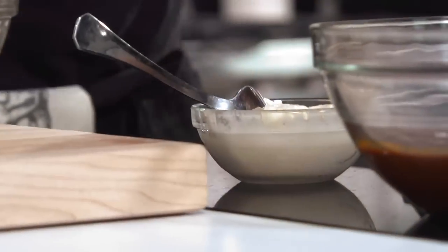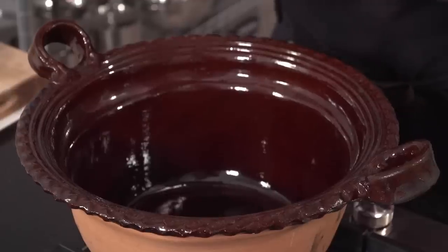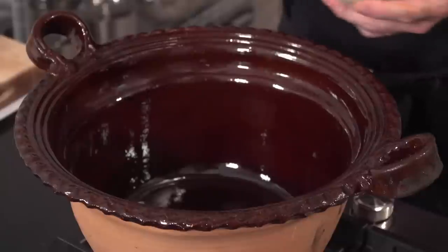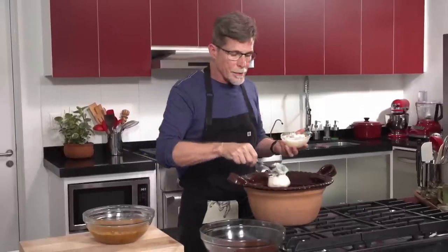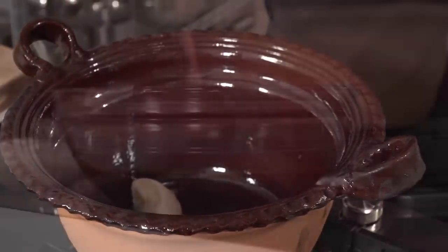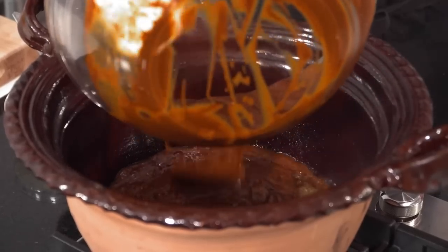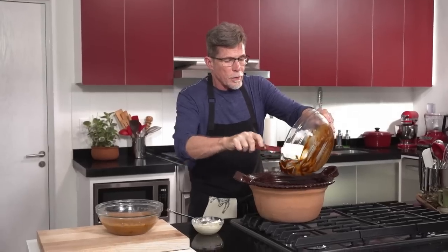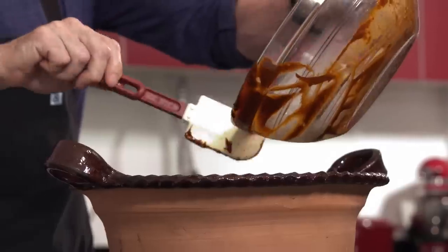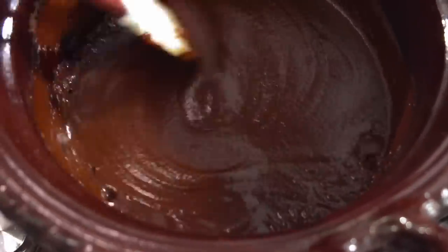I say, for real traditional flavor, always use fresh rendered pork lard. If you're not a pork lard person, then I suggest that you use a vegetable oil for this. I'll spoon it in here and wait until it melts. The pan is hot enough that once it is melted, it should be the right temperature for me to put in the chili paste. And then I'm gonna stir the chili paste until it's reduced to like the consistency of tomato paste. That should take about 8 to 10 minutes.